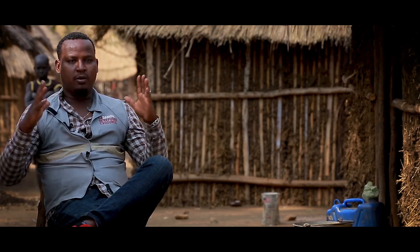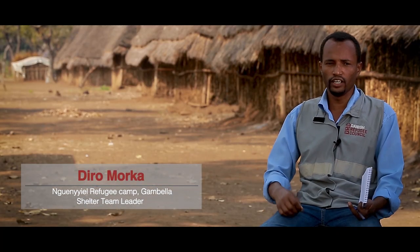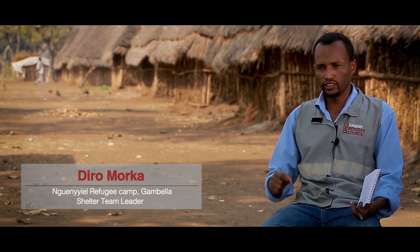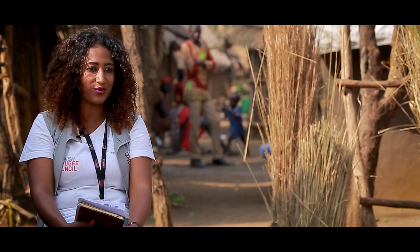When we have grass, we use refugees for searching, for mobilizing, including mudding. This mudding will be internal and external, just for the structure to be stronger, and the lifespan will also be increased, a minimum of 3 years. This design is by UNHCR and by ARRA, and also by refugee communities.